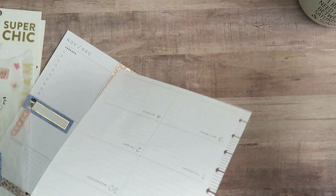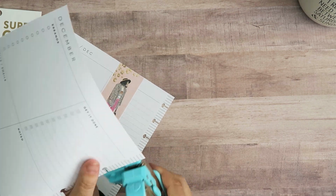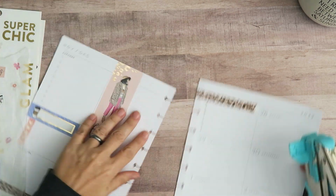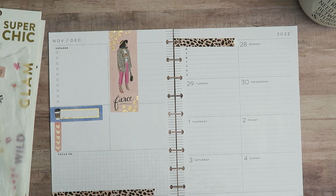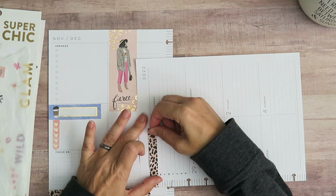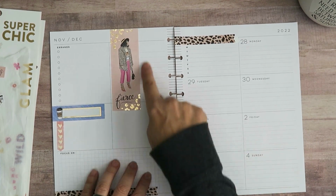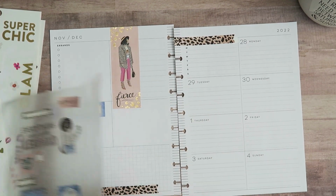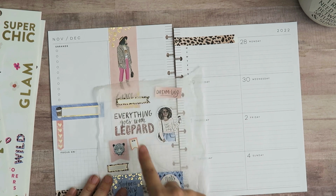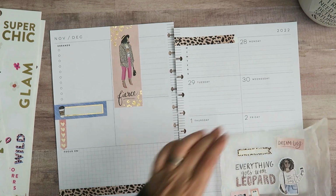So days like this, like Faux Fur Day, great time to get into your stash and dig out all of the things. That is really not straight. Dig out all of the things that are faux fur and fun, and use them in your planner. Yeah, this is a bit weird, but we'll find something to go in there. That might go there. I still feel like she wants to go down here.